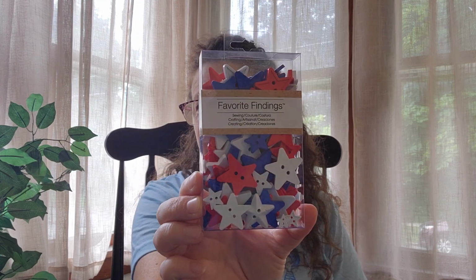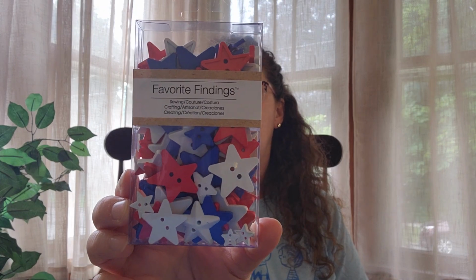And I've replaced blades, and I think at some point it was just worn out, and I don't want to do all the cutting that I'm going to show you in a minute and have it snagging and ripping the fabric. That would just be terrible. I also, while I was there, picked up this box of star buttons because all of that patriotic stuff needs to be finished. So it just kind of jumped into my hand.